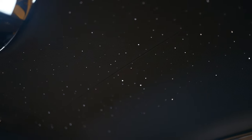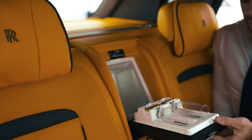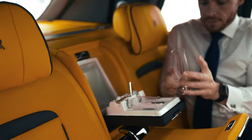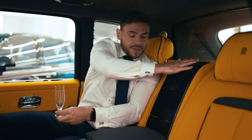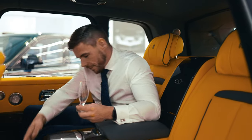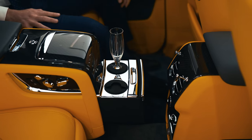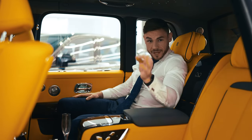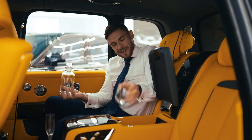I adore this roof. And if you weren't aware, it's the constellation that's above Goodwood, and you can actually change the frequency of the shooting stars, which I thought was quite nice. But this particular example, you have to see this. So in this little center console here, I have little flutes. Now you can use them as champagne flutes, orange juice, whatever you may be. Now if I just close this up, you're probably wondering, where do I keep it? Well, they thought of this. As you pop this open, as you can see, little holder. And I thought that was absolutely genius. Now, if you didn't want to use them, they also thought of you as well. Because in here, we have a few more.